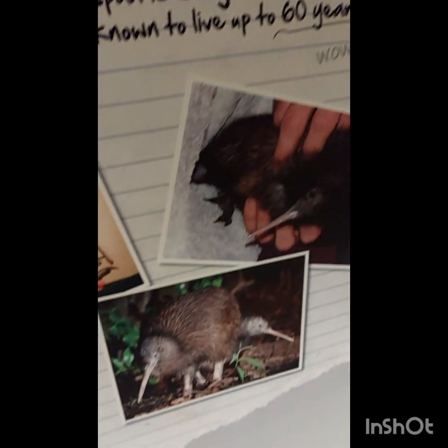We call them our living dinosaurs. Unchanged for over 100 million years. Pretty cool.